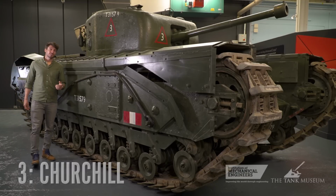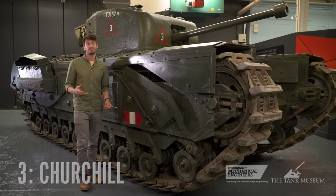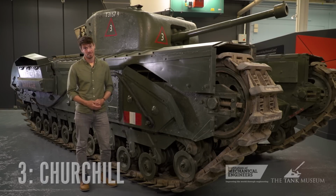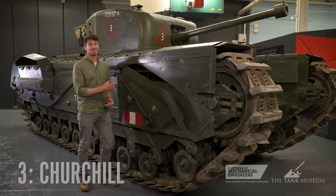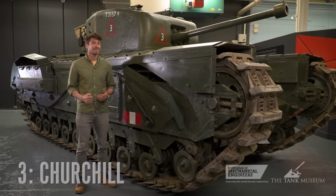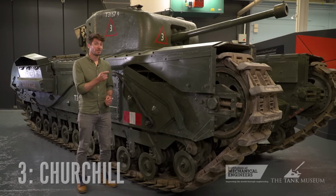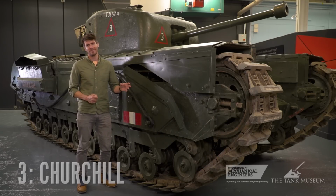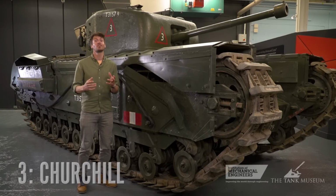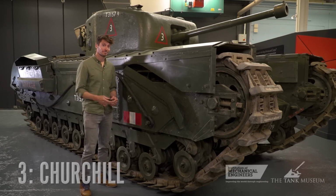The Churchill served in North Africa, in Italy, Northwest Europe, and on the Eastern Front, where it participated in the battles of Stalingrad and Kursk. It was also the basis for many special vehicles, including the famous Hobart's Funnies and the armoured recovery vehicle. These Churchill-based variants remind us that many engineers spend their career maintaining and operating equipment, thinking on their feet, diagnosing problems, and then coming up with solutions.